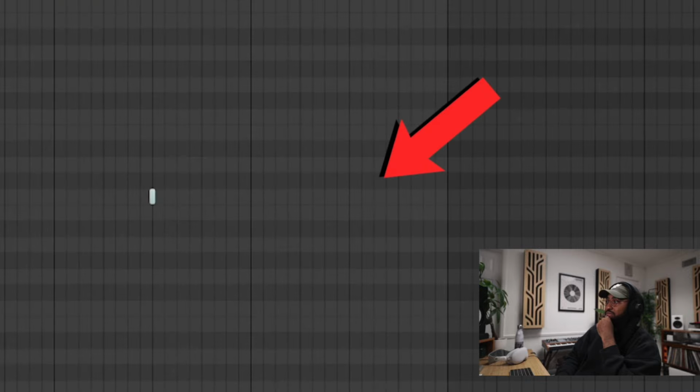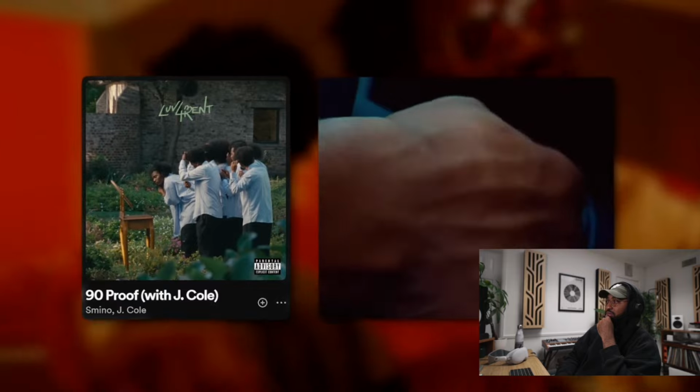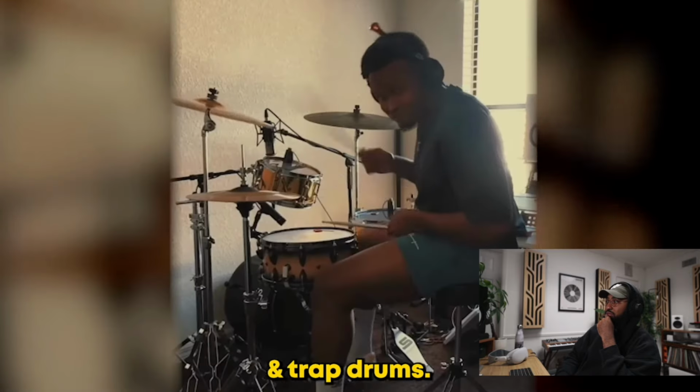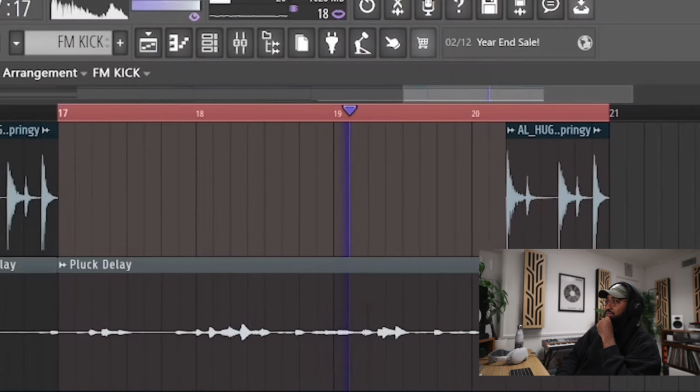You've probably noticed that there's no snare hitting at the end. That's inspired by 90 Proof featuring J. Cole. Monte perfectly combined acoustic and trap drums on this song. He used a drum fill to finish the end of the loop, so I did something similar.